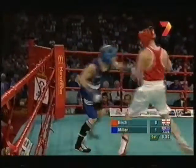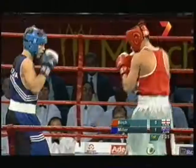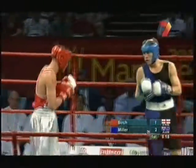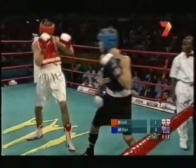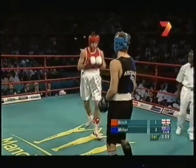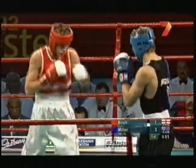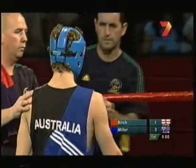Crowd beginning to chant for Birch. And again, Miller was able to avoid that combination, take it on the gloves. That punch got through, though, the right hand. Miller answers back with a combination of his own, and the left scored. Miller loves a man that'll come at him. So it's 3-1 Miller at the end of the first round.